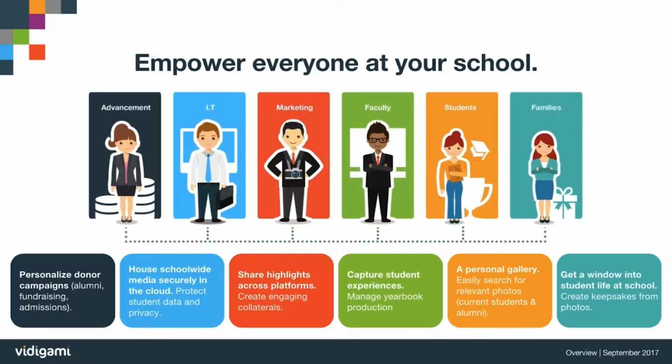You'll find that there's almost a department that we don't empower. The core cheerleader usually at Vidigami, taking Vidigami on, is marketing communications, just being the person that is doing newsletters and annual reports and all of those sorts of things, needing photos all the time.